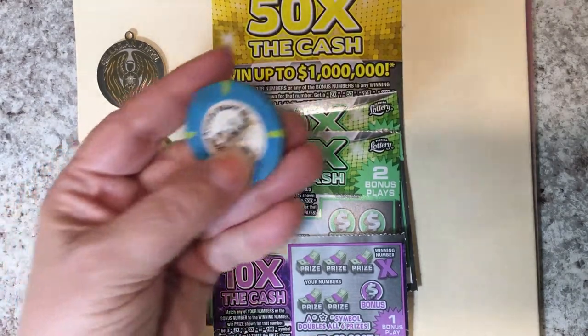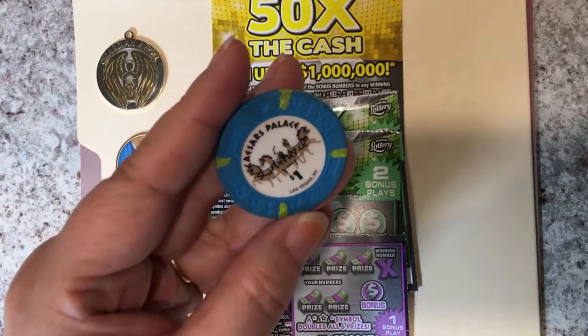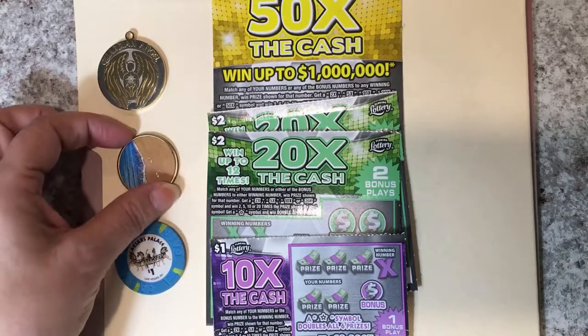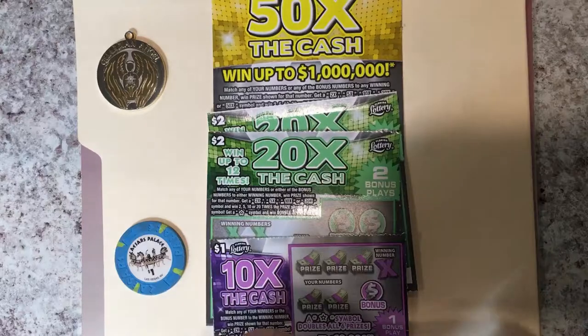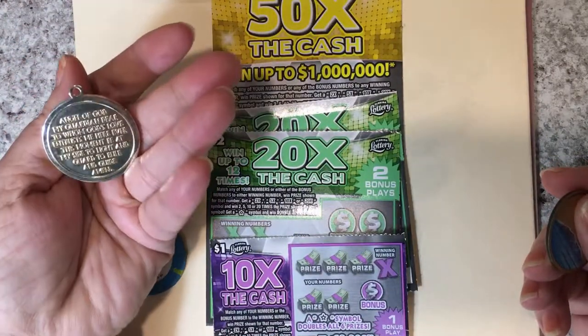This is a chip from Caesar's Palace. It's a dollar chip from Las Vegas. It's an old one. I just hang on to it. I don't know if it's ever going to be lucky or not. This is my sand scratcher coin. This is my angel icon coin.